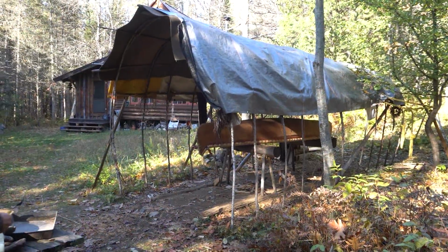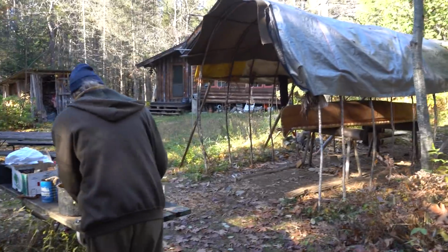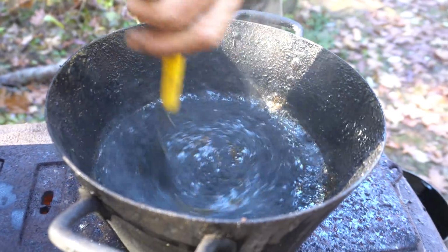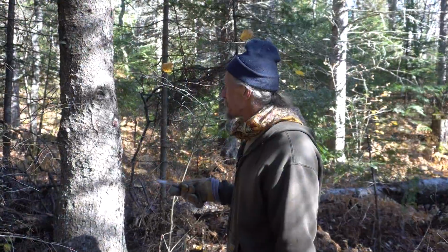Well, it won't be long now when our birch bark canoe will be in the water for its maiden voyage. First, as you might have guessed, it needs some waterproofing. And as you may have also guessed, everything needed to do that comes from the woods.